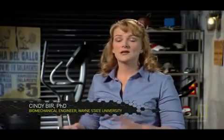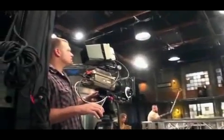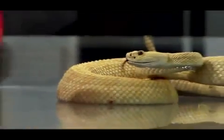So we're going to give our snake a target. We're going to give the rattlesnake a red balloon to strike. And we're going to use our high-speed video equipment to actually track how fast the snake was able to strike the balloon. If the snake sees the balloon as a threat, it will strike.